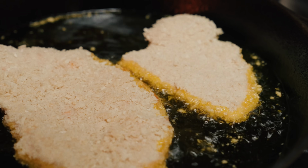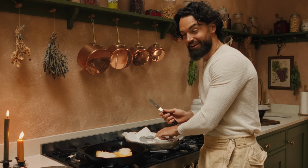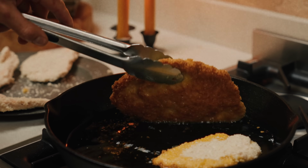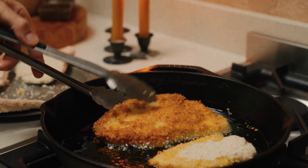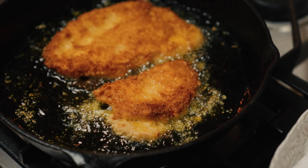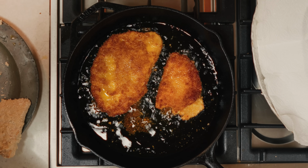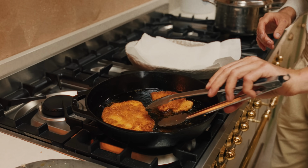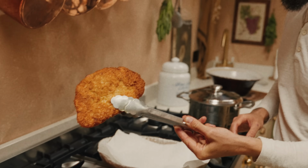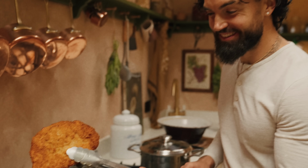All right, so I'm cooking the schnitzels for around 4 to 5 minutes on each side. I think now it's time to flip over. Here it goes. Oh, yes. Oh, that is the color I wanted. Look at that. Crisp as hell. Wow. So golden. Wow, that is impressive.